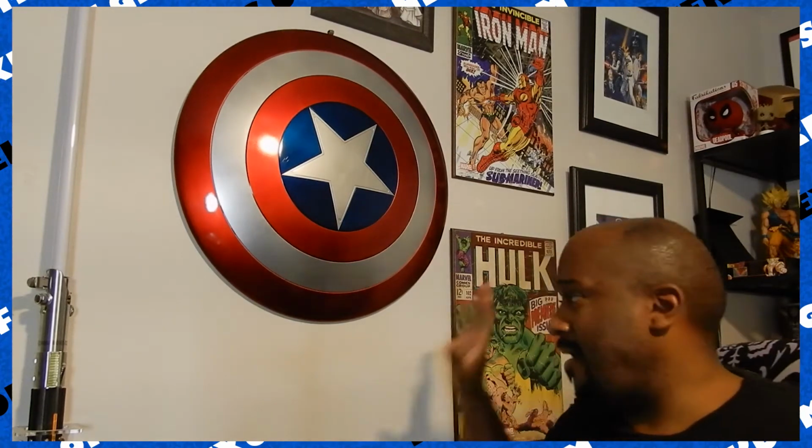I'm gonna pan the camera up a little bit more so you can see it. So it's pretty cool. I like it. They just released a new one for the Falcon and Winter Soldier, but it's the same shield, so I'm not gonna replace it. But I had it when we had our apartment for a couple of years, and I didn't have a place to put it. I really didn't have a spot that was my own, like this wall. So I wanted to make sure when I started doing more videos that I had a place to display it, because I'm really happy with it. I really like it a lot.